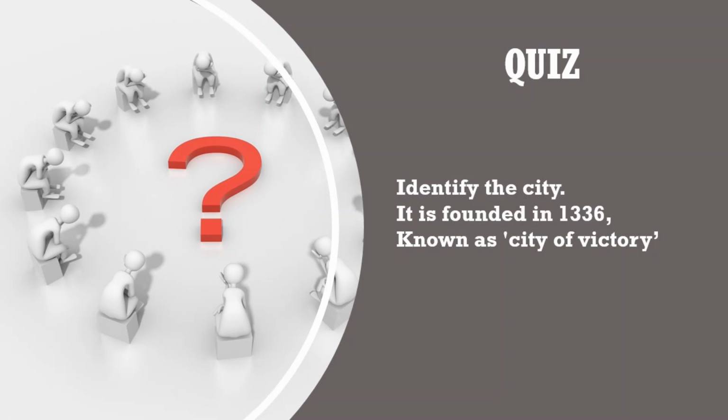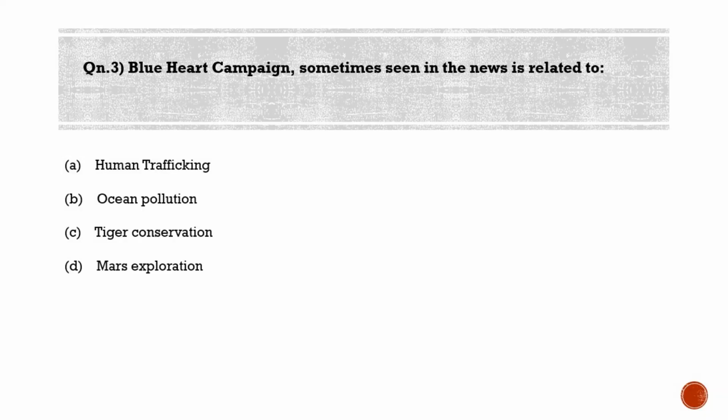We will now move to the last question for the day. The last question is: the Blue Heart campaign, sometimes seen in the news, is related to option A, human trafficking; option B, ocean pollution; option C, tiger conservation; and option D, Mars exploration. Guys, the correct answer here is option A, human trafficking.